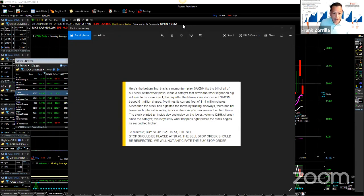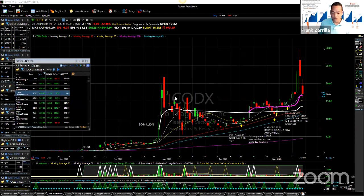Since the stock has digested the move by trading sideways, there hasn't been much interest to sell the stock. As you can see in the chart below, the stock printed an inside day on the lowest volume, 285,000 shares since the catalyst. This is what typically happens right before the stock begins the second leg higher. This is the same thing that's going to happen over and over again with most of these stocks.